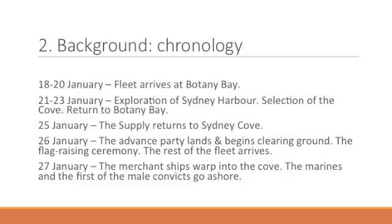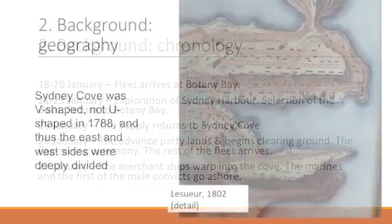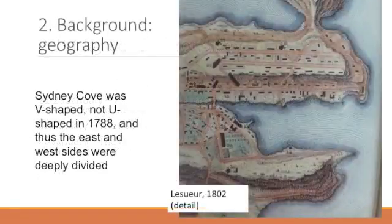That means they are pulled into the cove by anchors. A crew will take an anchor out and the ship will be pulled in because there isn't room to be tacking in the cove. And the Marines and the first of the male convicts go ashore. That's the chronology.